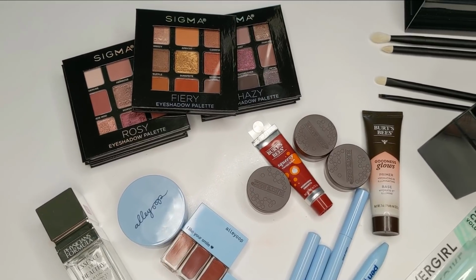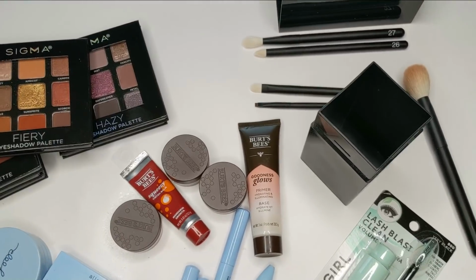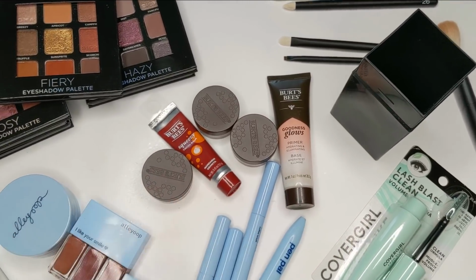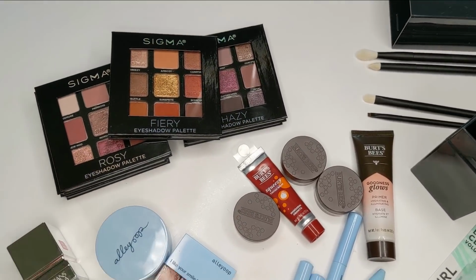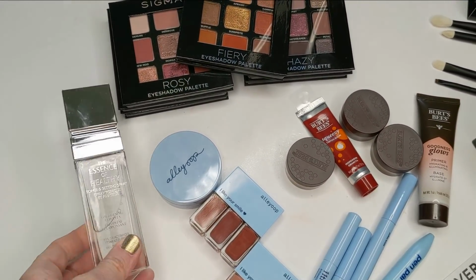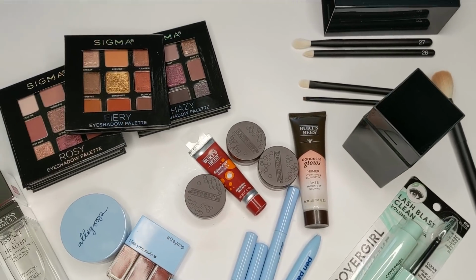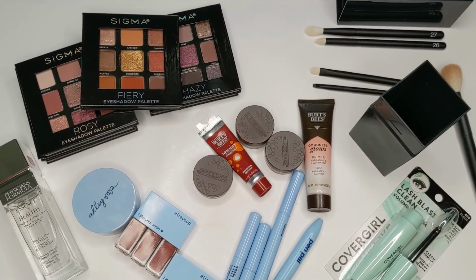All right, guys, so that is my haul for this week. Let me know if you'd like to see more on any of these products, whether it's the Burt's Bees, the Alleyoop, the Sigma palettes. Also, I can give you an update at some point on this after I've had a chance to use it for a while. The Covergirl Mascara, lots of fun stuff this week.